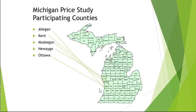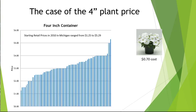So first, let's look at how close of a geography this study was done in. We only had 5 counties in Michigan participating in the study, and we had quite a number of stores, but they were really close in geography to each other, centered around Grand Rapids. And truthfully, customers could easily drive to almost all of these locations. It might be a little bit of a drive to go from one of the extreme counties to another, but really it was about a 45-minute drive to get to just about any of these retailers.